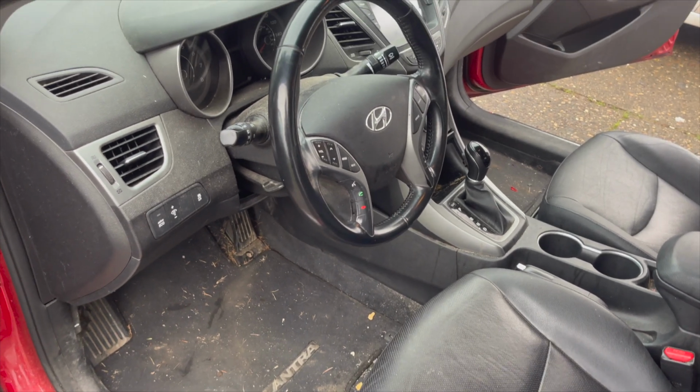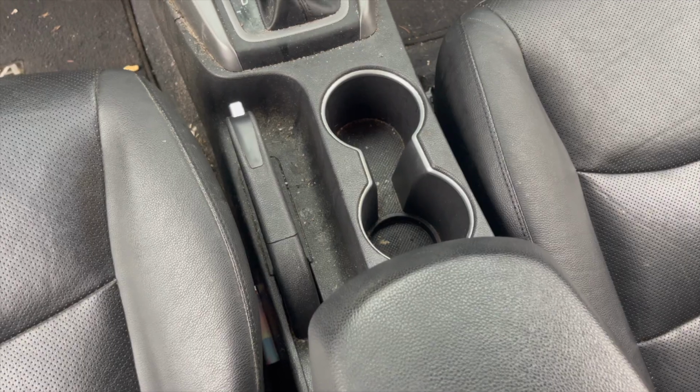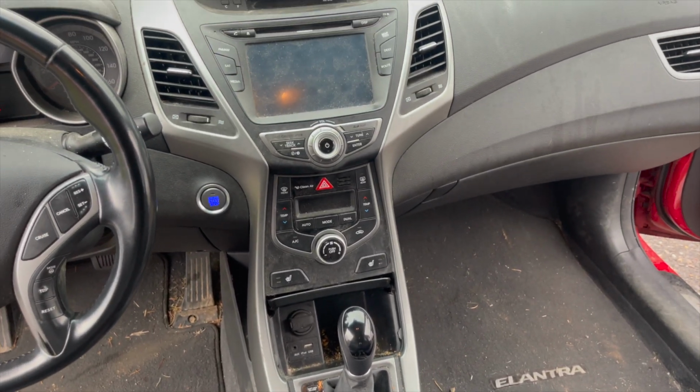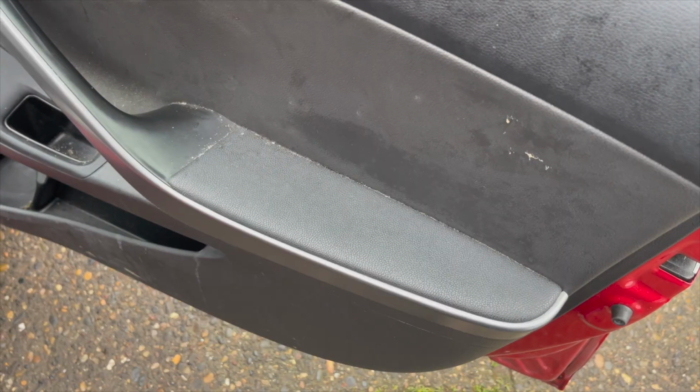Today, I did this Hyundai Elantra, and it received my premium interior package. The owners Pam and Glenn were super happy with the results on their vehicle, as you'll see in the video.